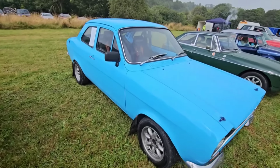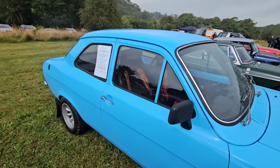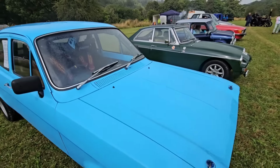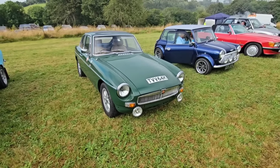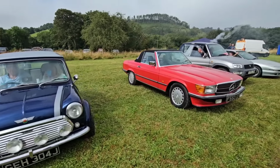Escort RS2000, I'm guessing. Mark 1 historic road car. Wow, it's got quite a spec list on it. I'll tell you what, if I show you that, there you go. Pause it, you can find out everything you need to know about this car. MGB also looking a bit racy, no bumper, it's got chrome spot lamps on it. Another little Mini, it's on a J plate, but it's got the sport pack look.